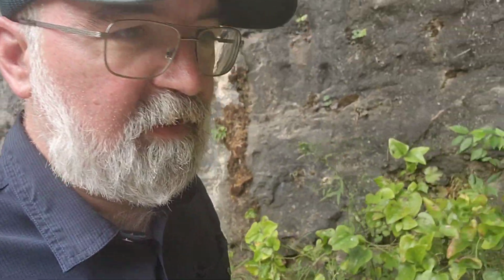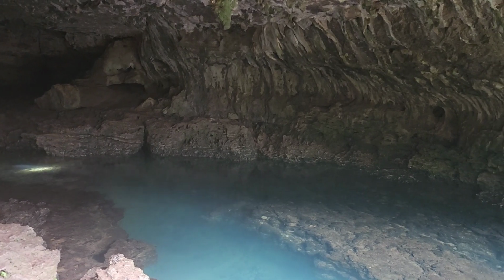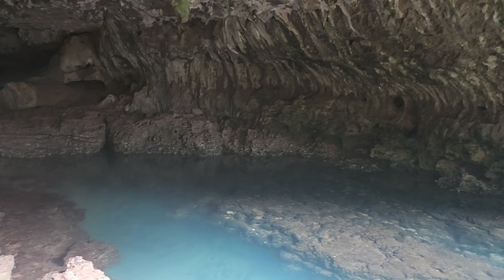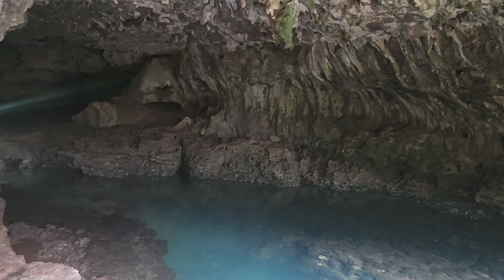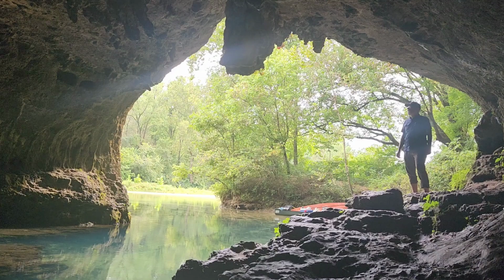There's a little walking path that goes in here. And we got one of the lanterns out. We're going to take a look. I don't know, your eyes adjust to it really well. I don't think you need it. Maybe way back there, but... One of those other springs that we went to on our last trip, they said that you could fit the Statue of Liberty down into that hole. That is amazing.